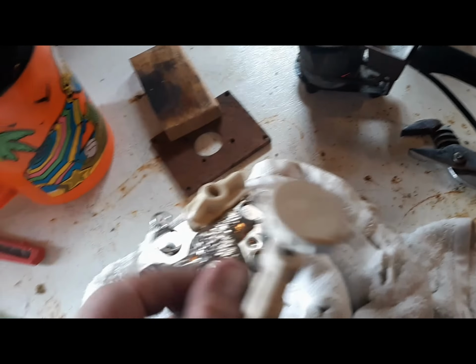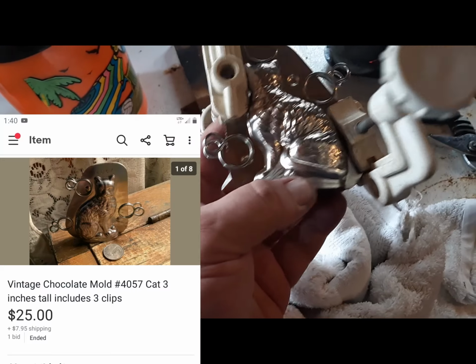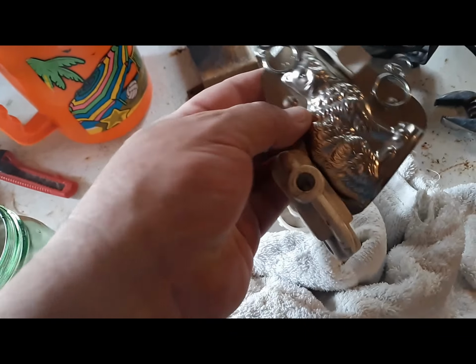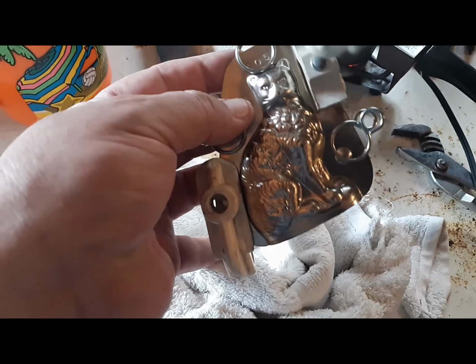Wanted to show this Holland chocolate mold off before I destroyed it. Paid $40 for this thing. Have no idea if it's going to survive. But it is a cat. It is very rare. Is why I ended up paying $40 for it.